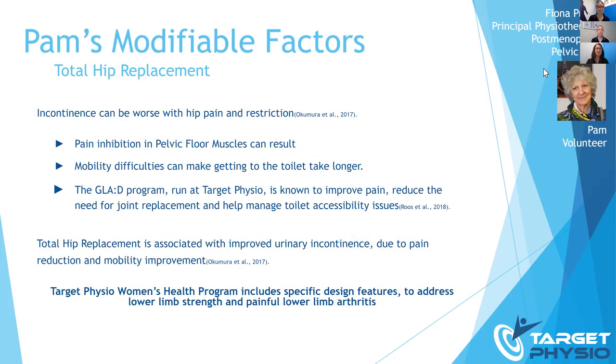Incontinence, looking at this total hip replacement, can be worse with hip pain and restriction. Pain inhibition in the pelvic floor muscles can result. Mobility difficulties can make getting to the toilet more difficult. And at Target Physio, we run the GLAD program, which is a program designed for lower limb osteoarthritis, and it is known to improve pain, reduce the need for joint replacement, and help manage toilet accessibility issues.